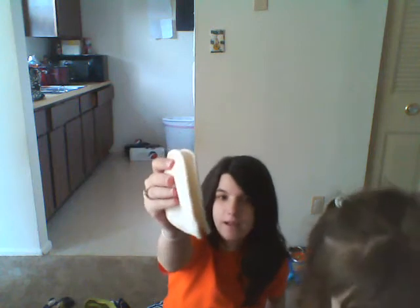So, here's two pink ones. And I got two white ones. And two black ones. And then these are overnight pads, so they're a lot thicker. You can see that.